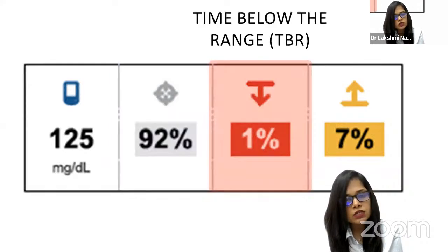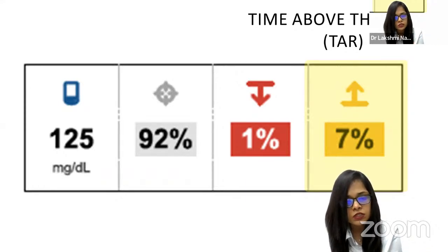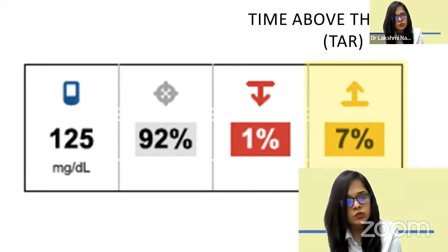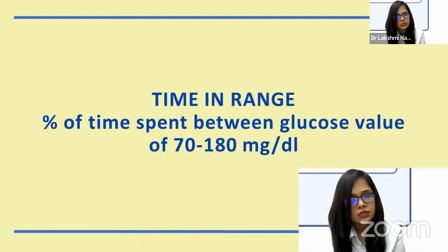In 1% of the time only, the glucose is below range. And what about time above range? 7% of the time that the patient is wearing the CGM, it is above the range. So 92% time in range is actually good for this patient, and this is also correlating with the mean glucose value of 125. So time in range is actually the percentage of time that you spend between glucose values of 70 to 180, to put it in simple words.